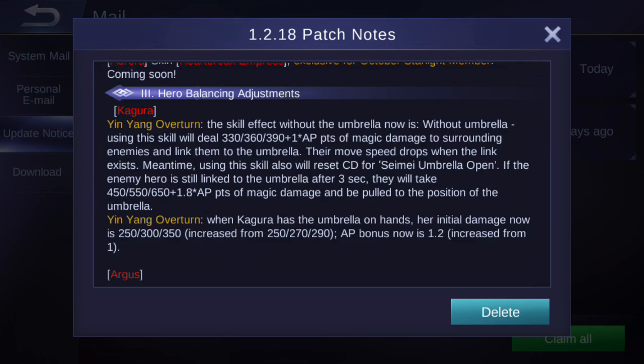And then we have Kagura, Jinjang Overturn. The skill effect without the umbrella: using the skill will deal 330 to 390 plus 1 times AP points of magic damage to surrounding enemies, and link them to the umbrella. Their movement speed drops when the link exists. Meantime, using this skill will also reset the cooldown for Seimei Umbrella Open. If the enemy hero is still linked to the umbrella after 3 seconds, they will take 450 to 650 plus 1.8 times attack power points of magic damage and be pulled to the position of the umbrella.